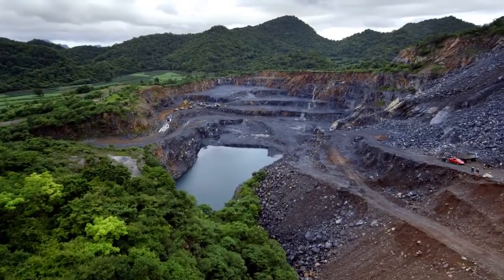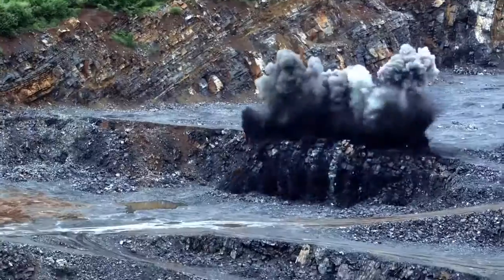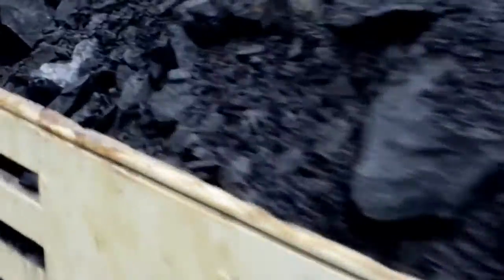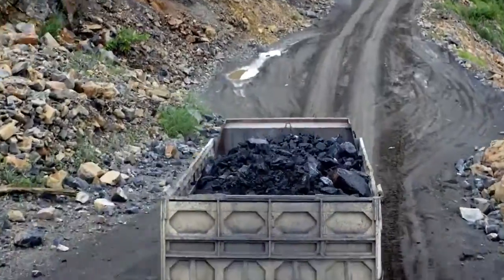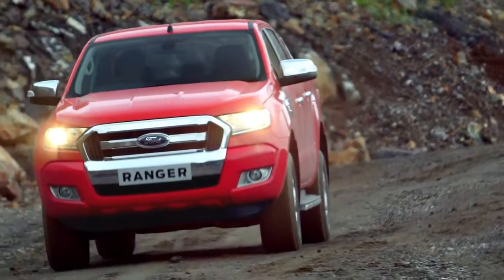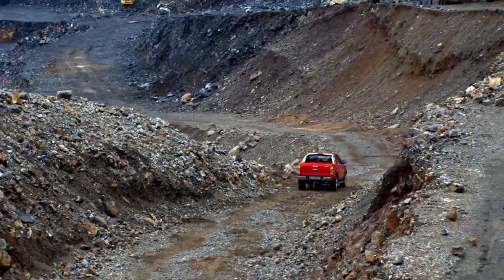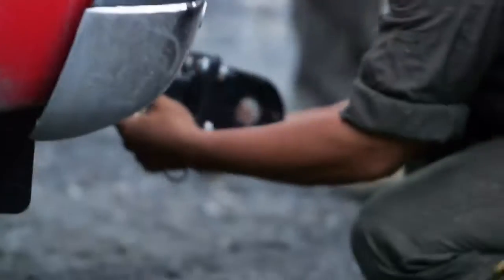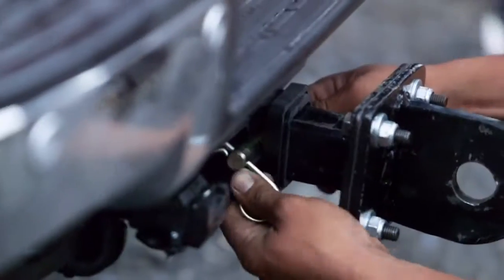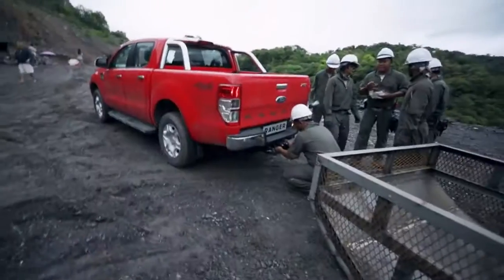In this working limestone rock quarry, heavy-duty machines carve, chop, blast, and haul tons of rock non-stop every day. The Ranger is built to perform in a wide variety of challenging environments. That's why the engineers at Ford came here to prove how the Ranger's tow bar design and torque give it class-leading pulling power by dragging a quarry hauler's worth of rocks uphill in one working day.